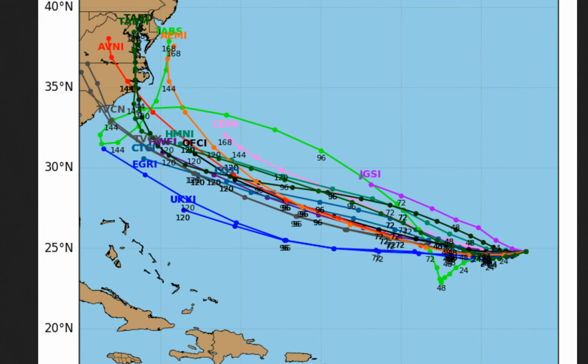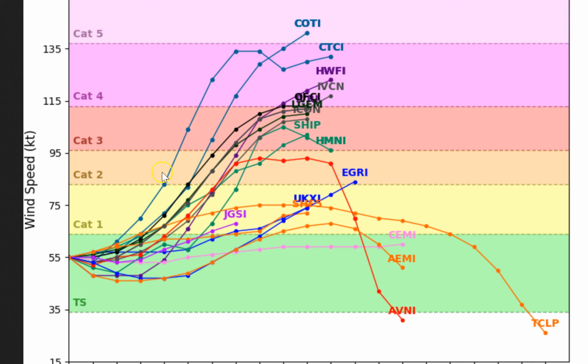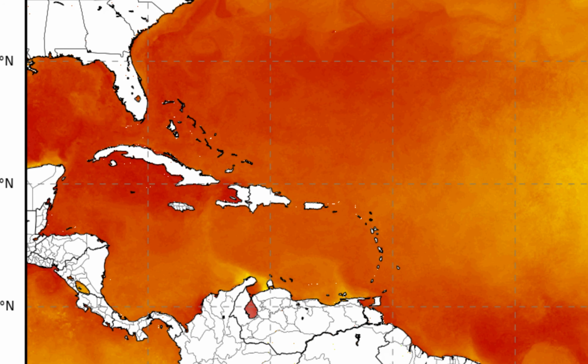Here's the very latest spaghetti model plots for Tropical Storm Florence, and the models have really come together on this one. A couple of days ago, the spaghetti models kind of looked like Medusa, going all types of different directions, but for the most part now, the models are really honing in on the storm moving off to the west-northwest, and again, possibly making landfall on the eastern part of the United States. As far as the intensity goes, pretty much all the models agree that we're going to see this storm continuing to intensify as it moves into a more favorable environment.